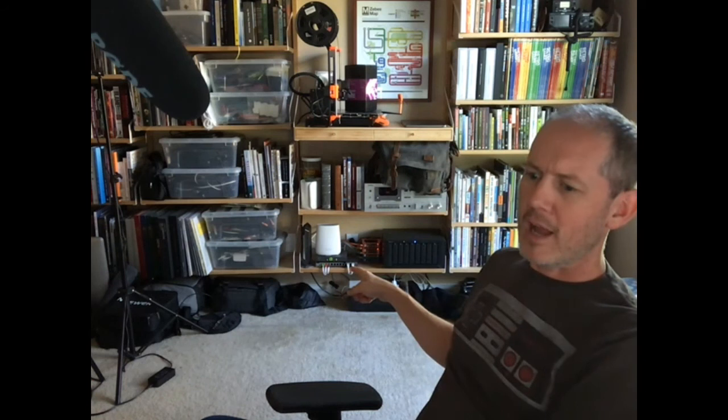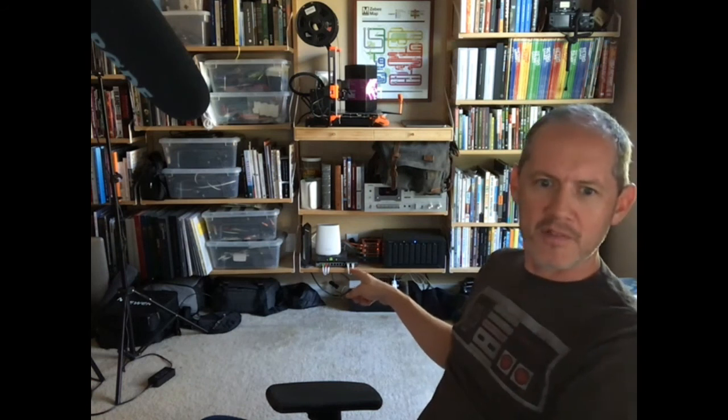these are all Cat 7. I think these cables here are actually Cat 8. These will do, I think, 40 gigabit per second, which might be the max with copper. I think then you have to go fiber if you want to go any faster than that.